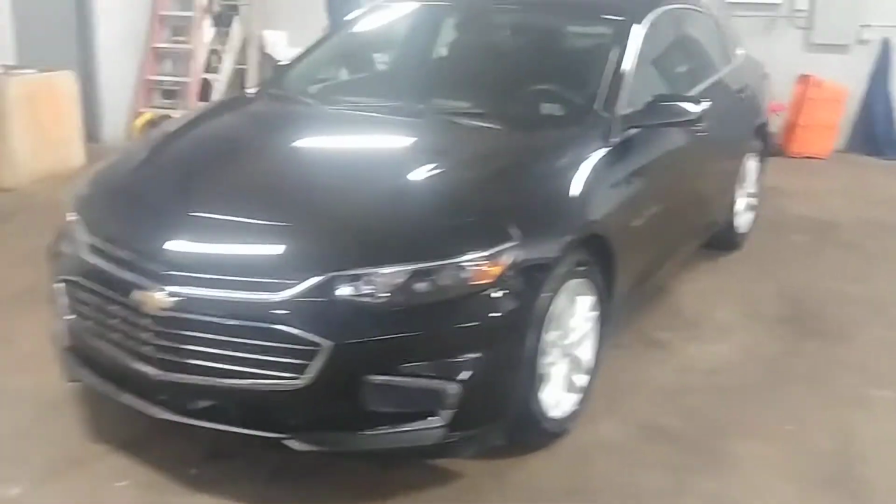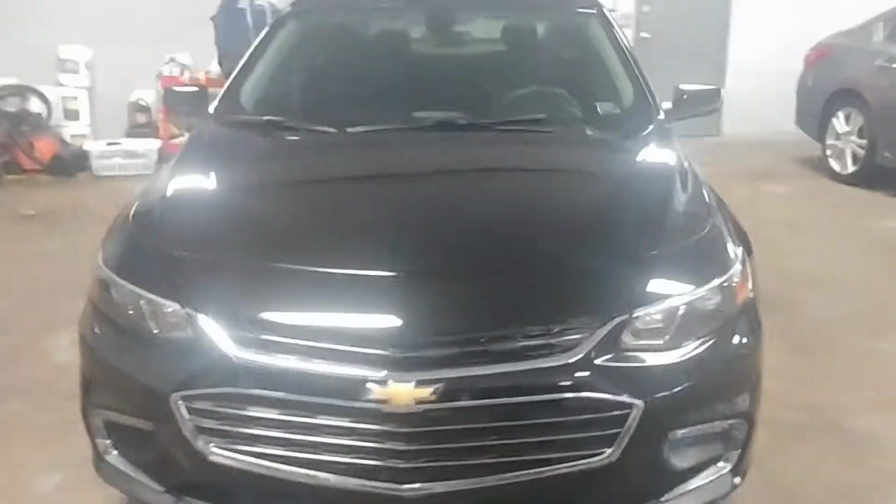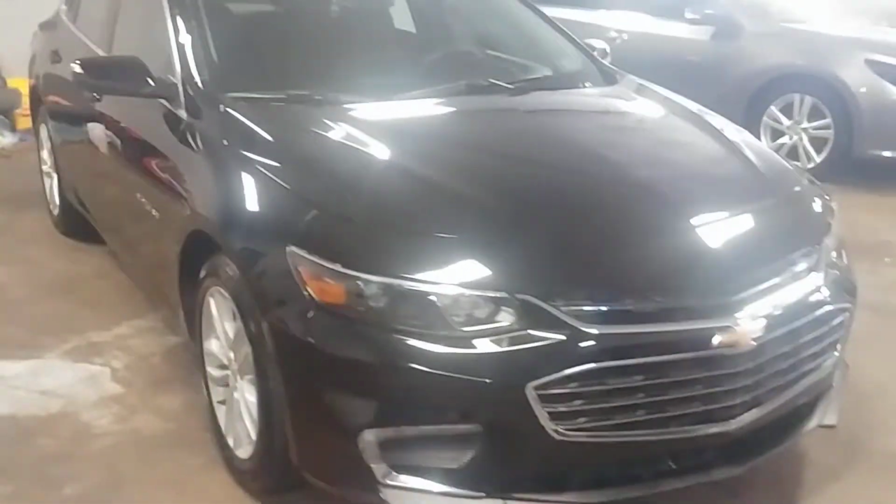All right, ladies and gentlemen, Northeast Leasing here, proud to present this beautiful 2018 Chevy Malibu. It is the LT model, this beautiful black with black interior, premium sound system, steering wheel controls, backup camera, alloy wheels, super nice. Only 70,000 miles in this vehicle, and best of all, minimal damage on the body.